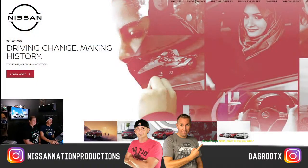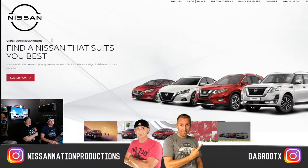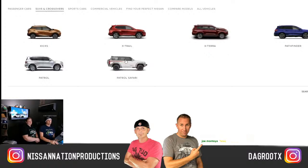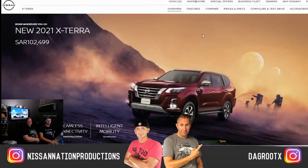So the Nissan Xterra. Kelly, you're just seeing this for the first time. Let's pull up a picture of this thing, and we're going to go through it with everybody. Now, this is the Nissan Saudi Arabia website. So we're going to go to vehicles. Look, they got a Maxima, and it's weird that it would be gone soon. A Sunny, which is really cool. There's Safari Patrol. Oh man, if we could only have those here. All right, Xterra. So there it is, Kelly.